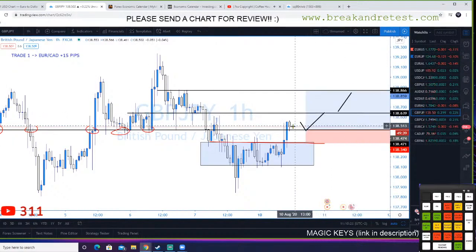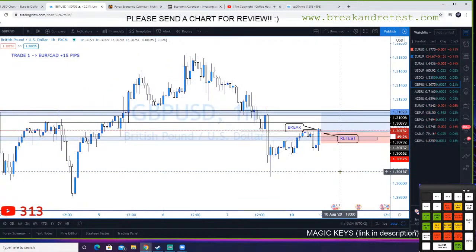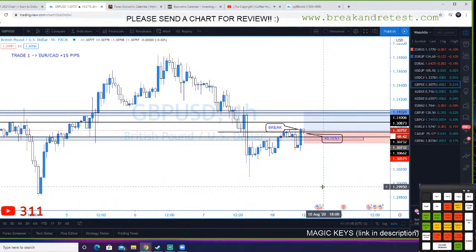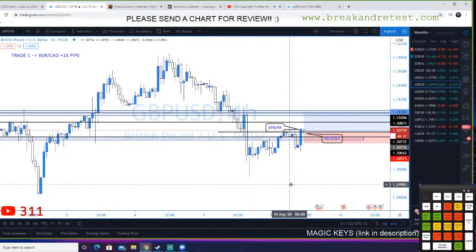GJ, what about GJ? Okay, GJ came too. Good, but we entered GU. Someone can enter GJ. I entered GU, so I'm going to stick with GU for now. Come on, GU, let's go. Turn bullish. Once turned bullish, another push, we reach the next zone, then we can continue to the next one.